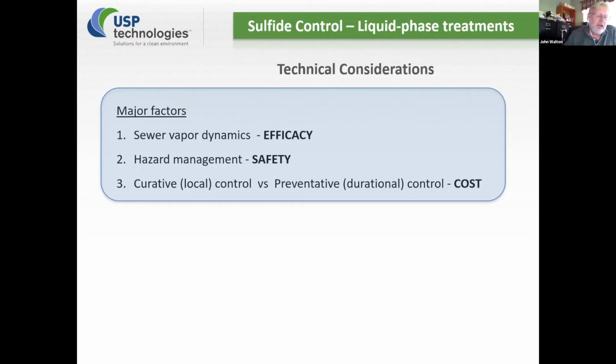Second, managing these chemicals poses risk, and while that might be justified for large interceptors using the mainstay chemicals, these mainstay chemicals can't be used in small collection communities due to their hazard rating. So industry is coming up with new low hazard options. We've got nitrate, mag hydroxide, and now buffered iron solutions as examples of these. And these all, of course, come at a higher price as well.